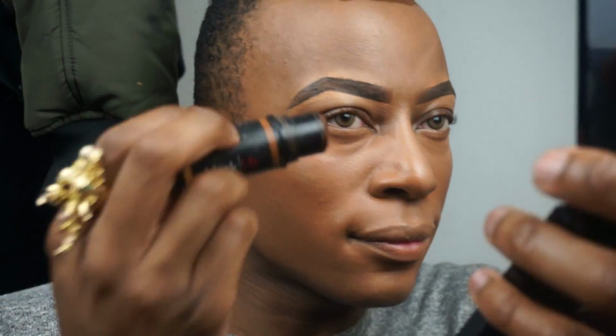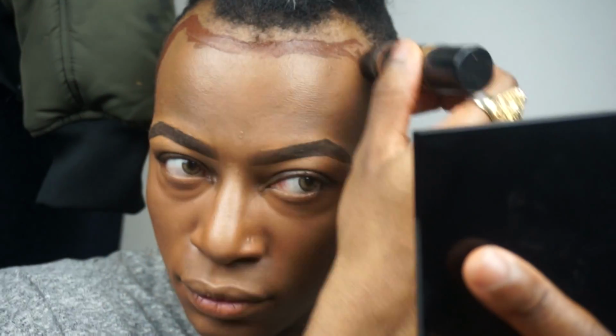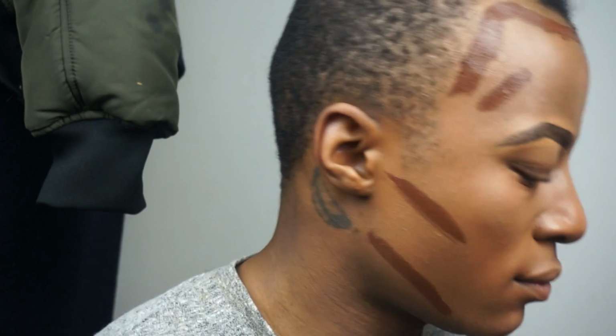And I'm gonna use, oh, it's so hard to open. I'm gonna go at the side of my temples, the other side of my temples, under the cheekbone. Okay, that's a bit too much. Let me just screw it the whole way around. I'm using a beauty blender again. See, I've got two. They're both stained. Don't hate on me, y'all.